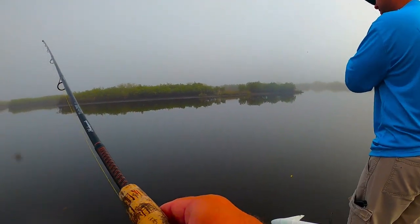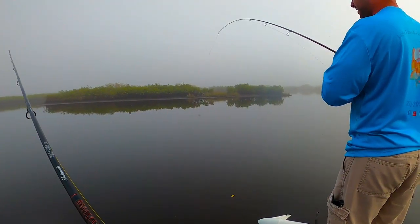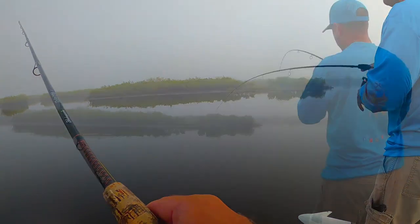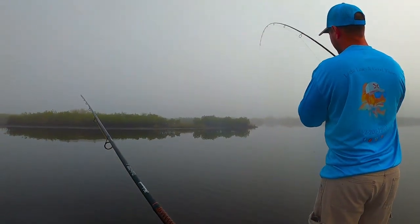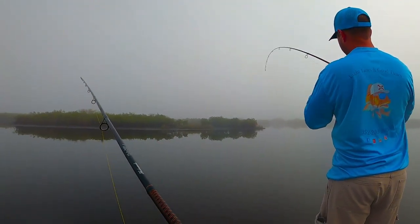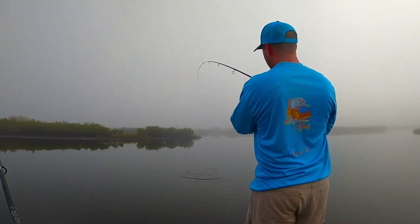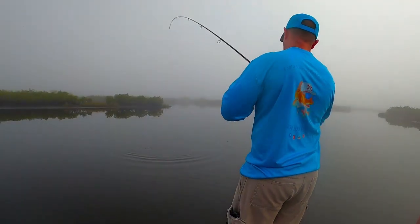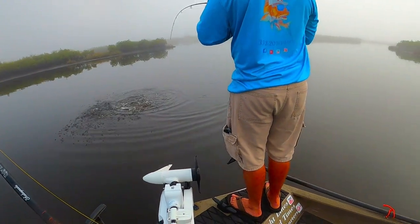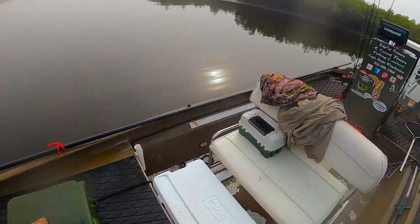And pull and drag. Catfish, baby. Don't say that. Catfish hole. Big sheep's head. Oh, yeah. I think it's a drum, but I hope it's a big sheep's head. Catfish. Redfish. Heck yeah. I don't know. That's a nice one too. You want the net? Sure. Yep, I mean, it's a good sized fish.